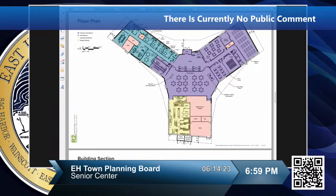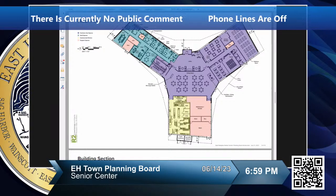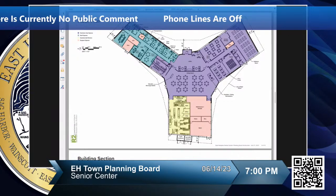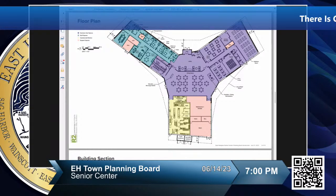All right. Then we have a slide looking at the floor plan of the center, just to help orient us. What we've shown here is that the purple on the plan indicates the common use spaces. These would be the more senior-centric spaces where they would spend most of their time. The teal or blue is the staff spaces. The yellow is the commercial kitchen. And the orange or salmon color is the support spaces, the spaces that you don't really see but that help keep the building running.